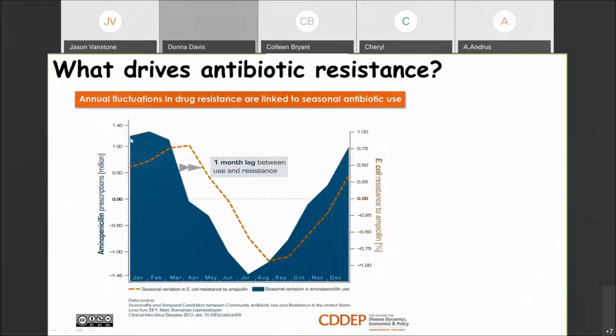If you look in the wintertime, we see high numbers of antibiotic prescriptions, and that decreases as we go into the summer months. Then school starts up again, flu season comes around, everyone's congregating together, more people are getting sick and going back to their doctors, and we're seeing increases in the use of antibiotics.